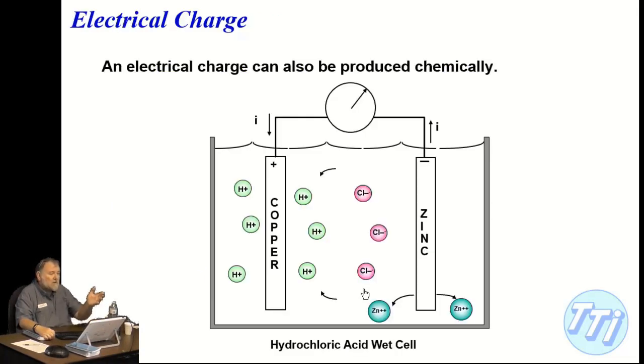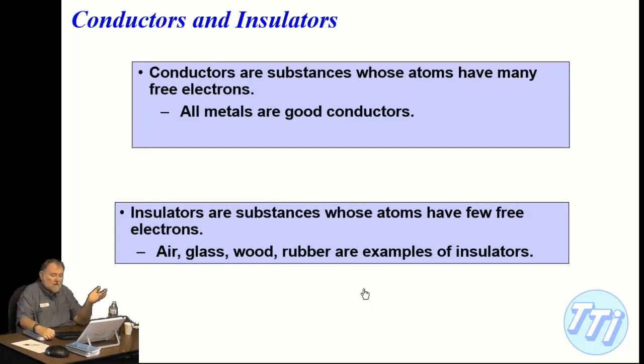How else can you do it? I heard someone say it. Solar. And that's basically the only ways you can make electricity. Either chemically, mechanically, or by solar. Right? There's really no other way. Okay, what's a conductor?